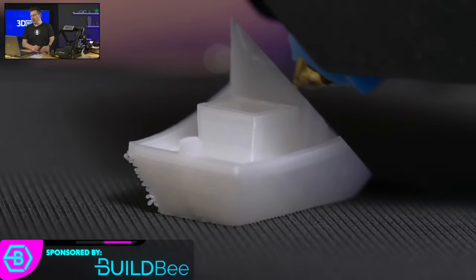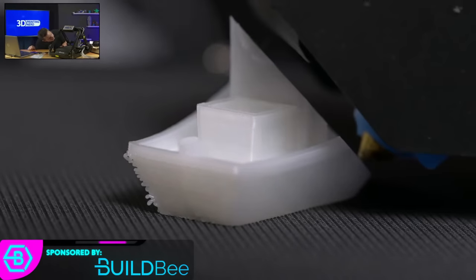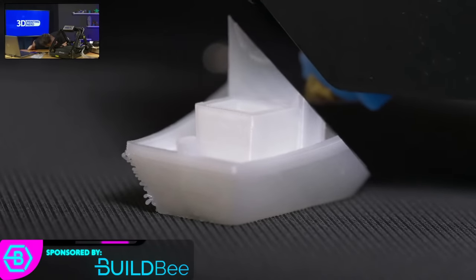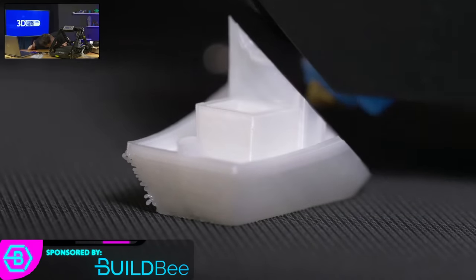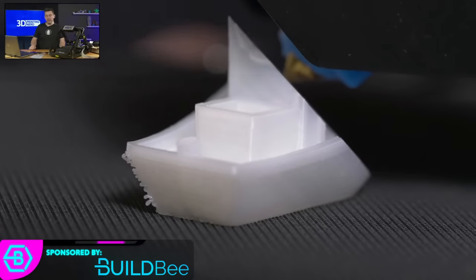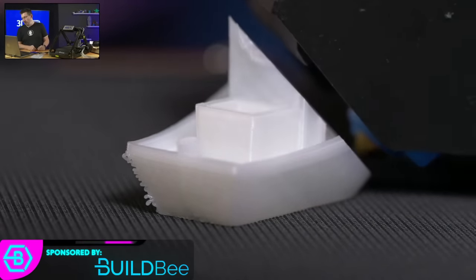Oh, look at that angle. Oh, that Benji from that angle looks crazy. Yeah, that's cool. You know, I kicked it up to 200% speed, and it's cooking. Like, it's cooking.